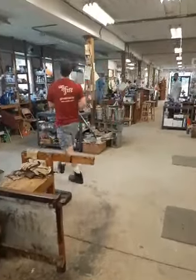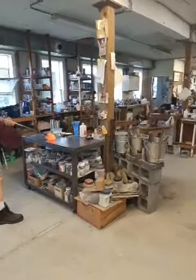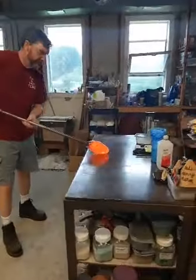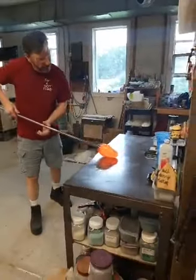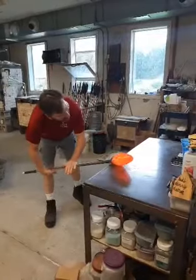So he's going to marver this a little bit to cool the tip, and he's going to start working on the opening and blowing out process. So now we're actually into construction of the vase after all this time.